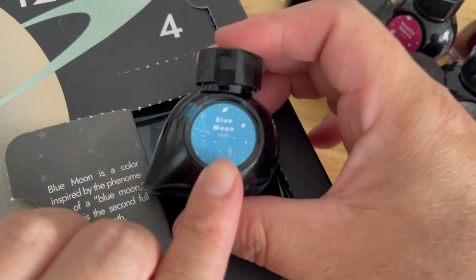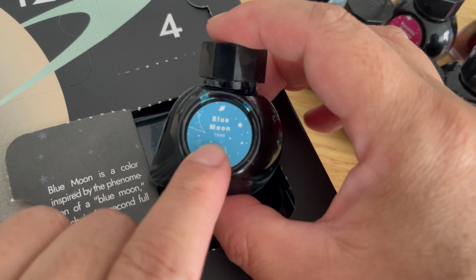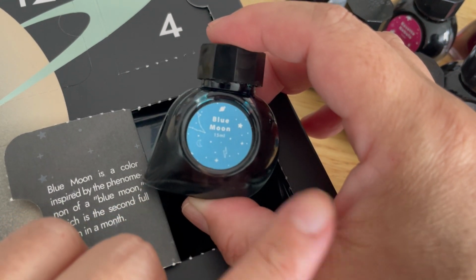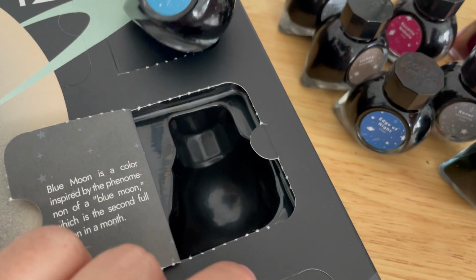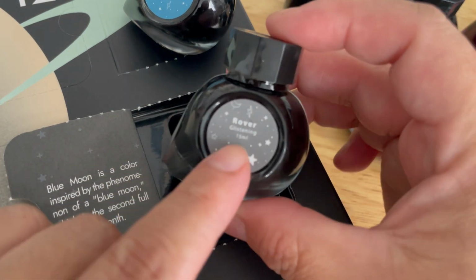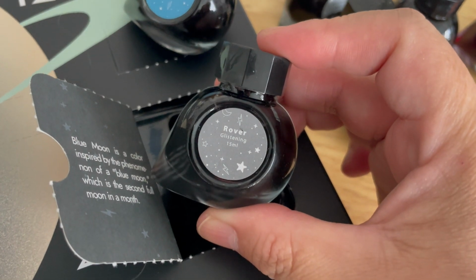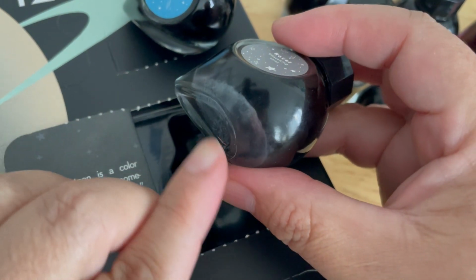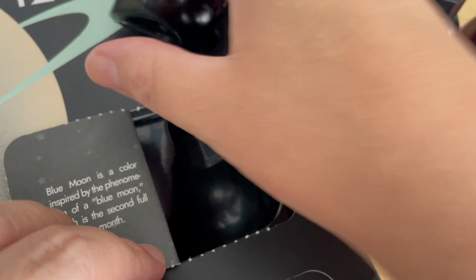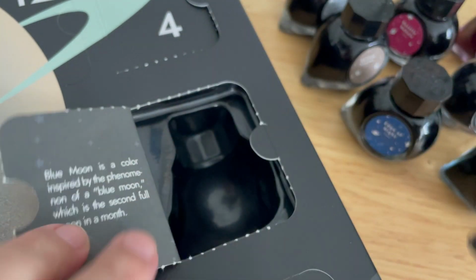So basically, Colorverse labels it here as glistening when it's a glitter based ink, similar to yesterday's ink right here. Do you see that? It says glistening. And obviously you're going to see the glitter right there. So I just wanted to point that out. But yes, cannot wait to see this lovely blue. I'll be back.